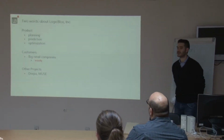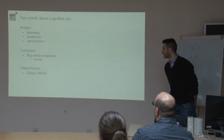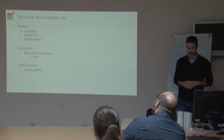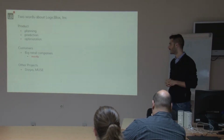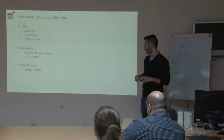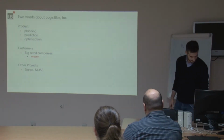It mainly develops applications for planning, prediction, and optimization domains, and it has mainly big retail customers from the United States, and also recently it's involved with other projects, and more specifically with this project, MUSE, from DARPA, which is about large-scale static analysis.